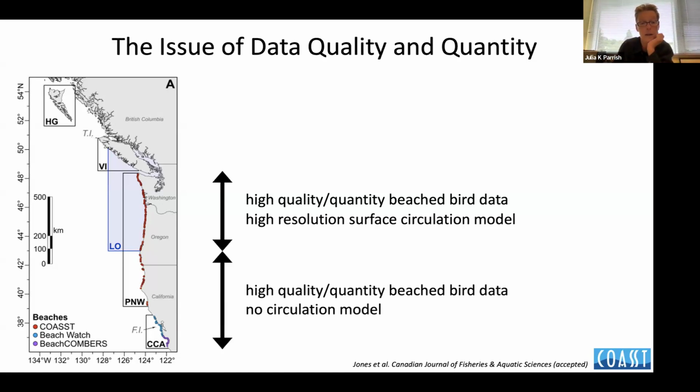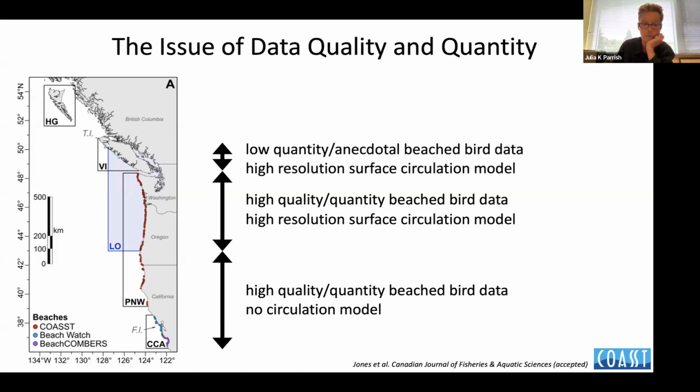So for instance, down in California, we have really high quality and quantity beach bird data, but we don't have a circulation model that gives us the kinds of simulations that I just showed you. So we have to borrow from the Washington, Oregon circulation and pull that down into California. Up in Vancouver Island, we have that same high resolution surface circulation model, but we actually don't have much beach bird data. It's either pretty low quantity or it's anecdotal data.